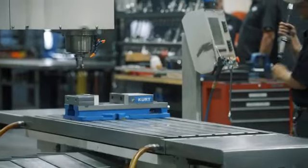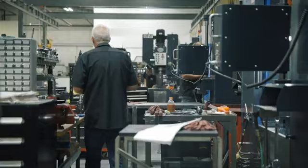I started here 36 years ago. We started as a small shop. We started out with Bridgeports, moved up to the RH30s, and then eventually the enclosed machining center. Having equipment that we can rely on, count on, trust in is something that is so important in our industry.